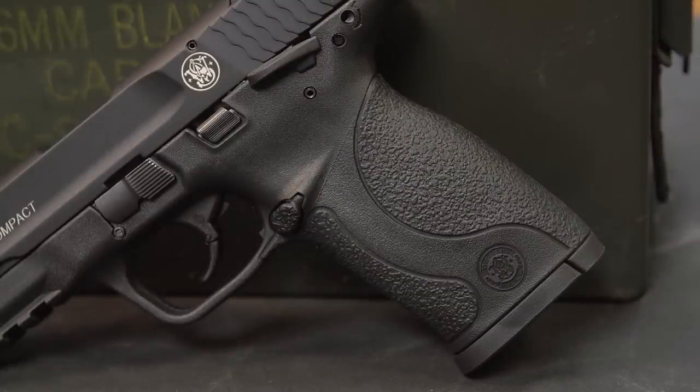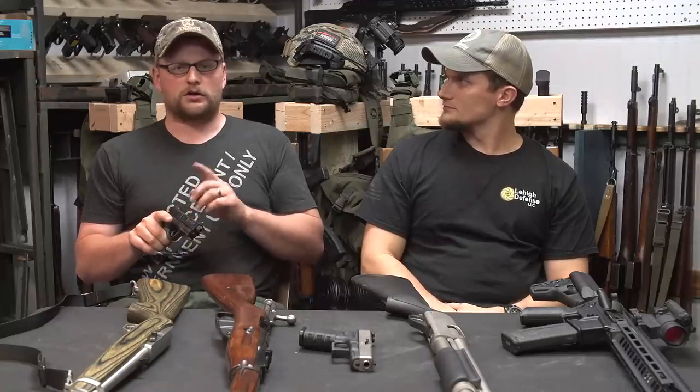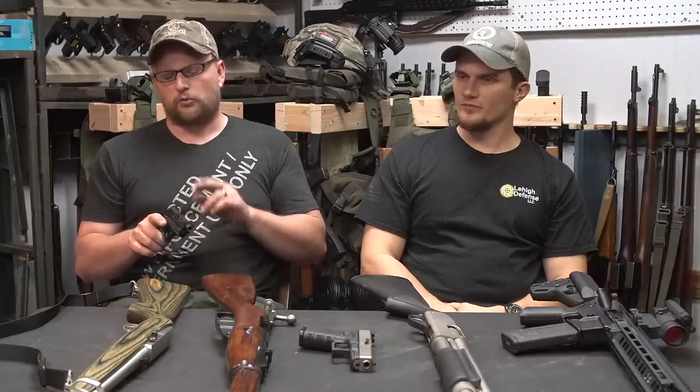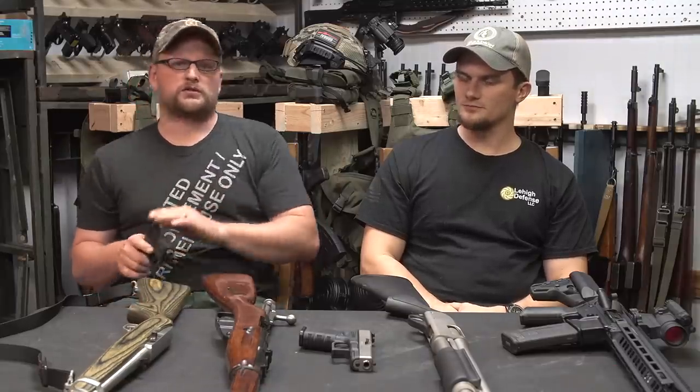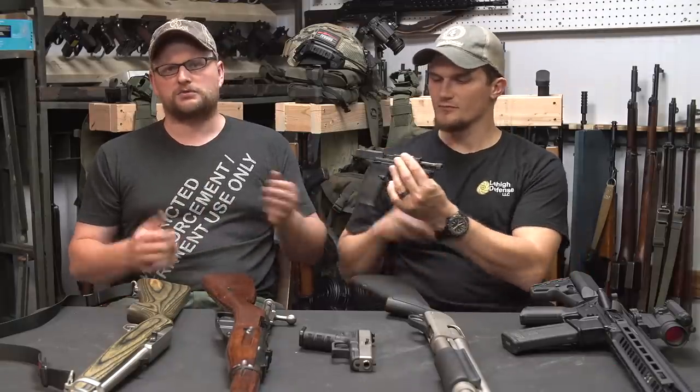Something like this, a good quality 22 handgun, is a great training tool. If you're a new shooter and you're not ready to step up to one of the guns we're about to show you, and you just want to get a lot of trigger time before you step up to a centerfire pistol caliber, this is a great way to get in some training. When you're new to firearms, the more trigger time you can get, the better. And what a 22 rifle or pistol allows you to do is get in the most amount of trigger time you possibly can for the money.